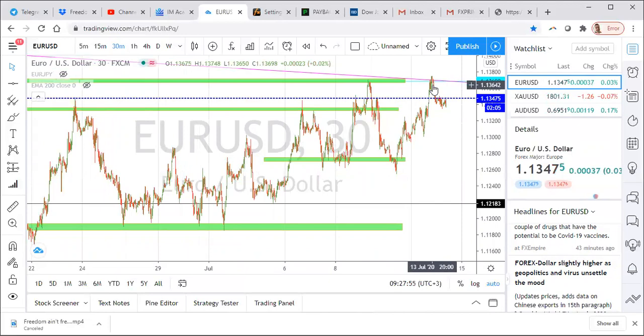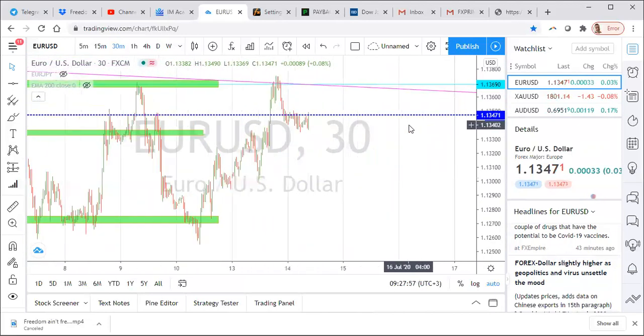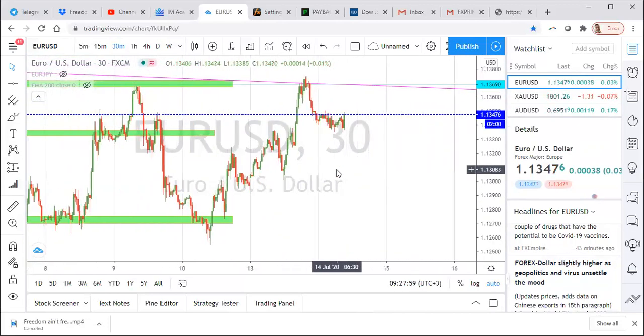It's already retested that high twice. This is not an ultimate rejection, neither is this. So this looks like it might just break this high and continue. Actually, no, sorry, it hasn't broken the high and it's not a clear rejection. So this might just be a continuation down. Let's wait and see.